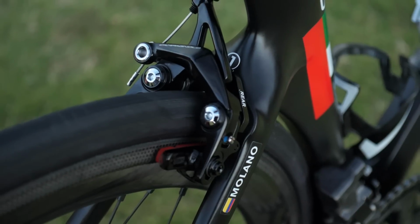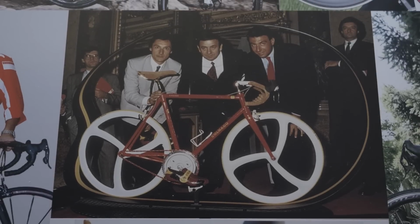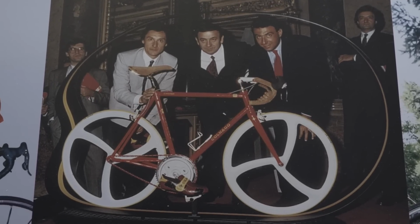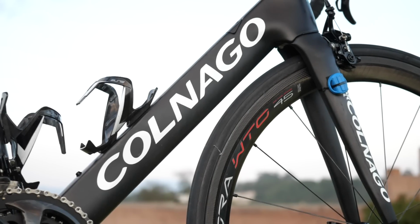Now technically, this bike should probably be called the Concept 2 because Colnago's first concept was just that, a collaboration in 1986 with Ferrari. It was one of the first carbon bikes and it had a gearbox with internal gears. Anyway, back to the future.